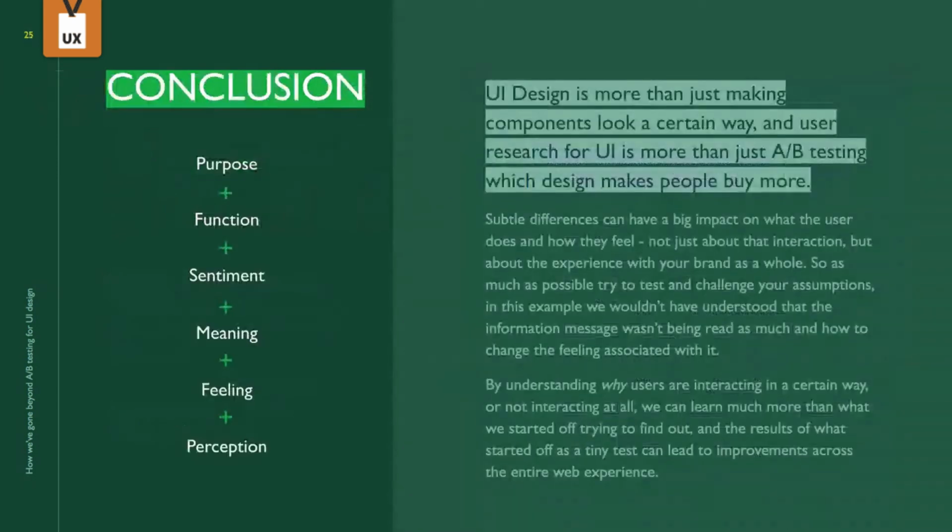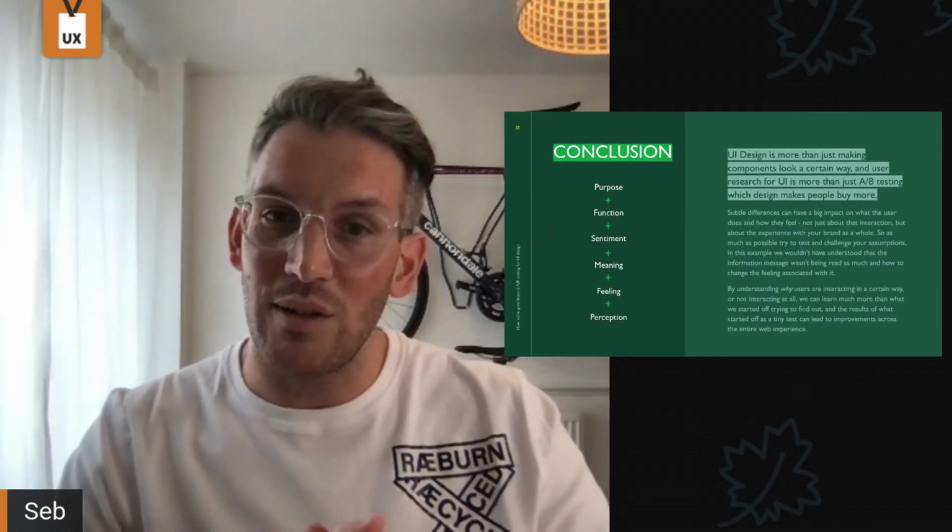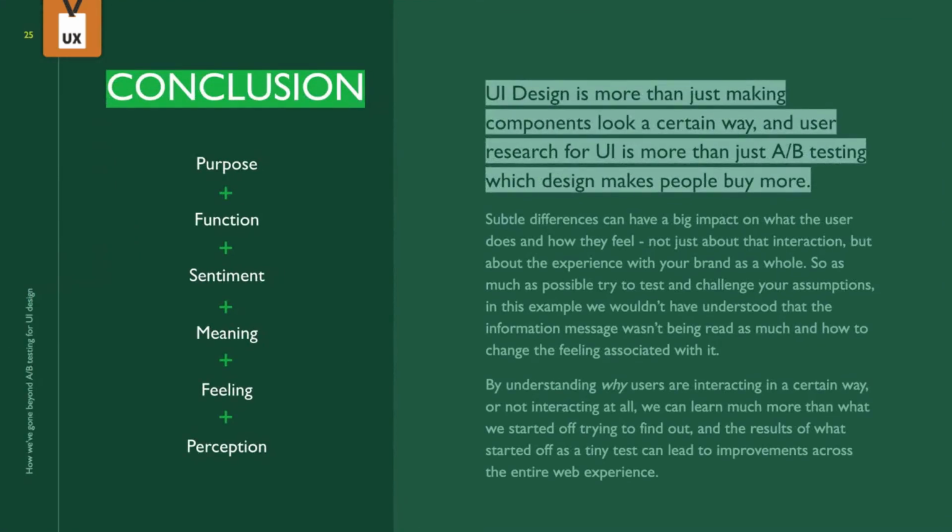And this brings us to the conclusion. And that is that UI design is more than just making components look a certain way, and user research for UI is more than just A/B testing which design makes people buy more. Subtle differences can have a big impact on what the user does and how they feel, not just about the interaction, but about the experience with your brand as a whole, which is so important at the moment.